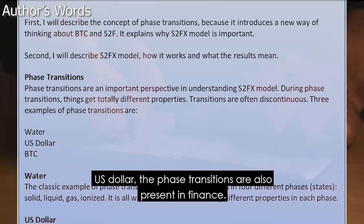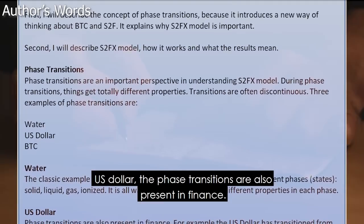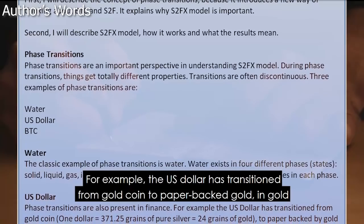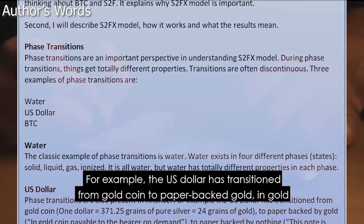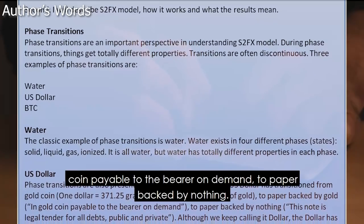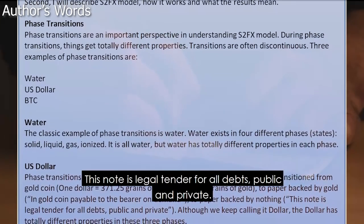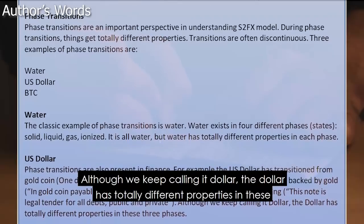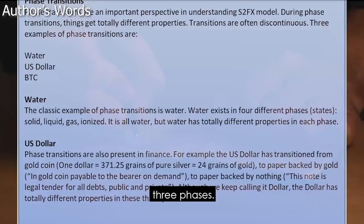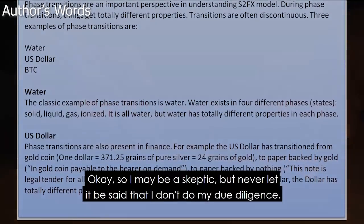US dollar. Phase transitions are also present in finance. For example, the US dollar transitioned from a gold coin, to paper backed by gold, a gold coin payable to the bearer on demand, to paper backed by nothing. This note is legal tender for all debts, public and private. Although we keep calling it dollar, the dollar has totally different properties in these three phases.